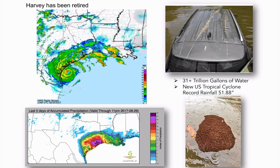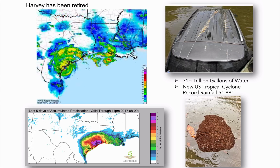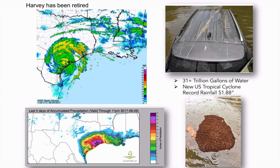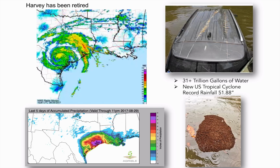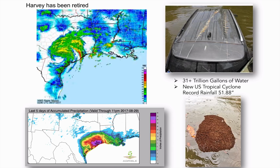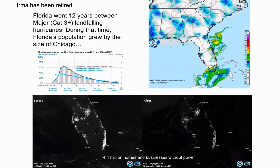What did we see in the end? 31 trillion, with a T, trillion gallons of water provided by the sky. Set a new U.S. tropical cyclone rainfall record of 51.88 inches. Harvey did it all with water. Incredible to see that. Let's talk about Irma.